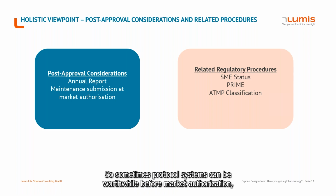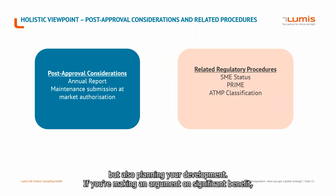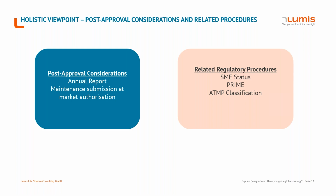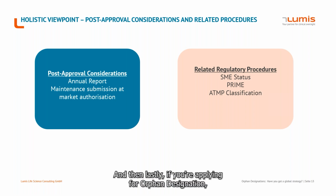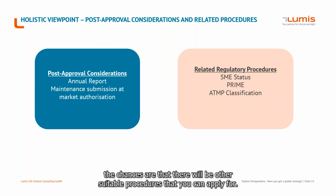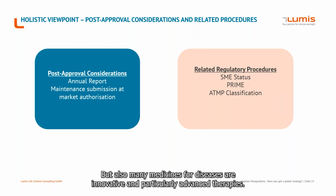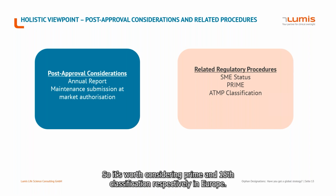So sometimes protocol assistance can be worthwhile before market authorization, but also planning your development. If you're making an argument on significant benefit, then maybe you could factor in endpoints to compare your medicine to the appropriate methods. And then lastly, if you're applying for orphan designation, the chances are that there will be other suitable procedures that you could apply for. SME: about 50% of orphan designations are for SMEs, so that's definitely one that you could frequently look at. But also many medicines for rare diseases are innovative and particularly advanced therapies, so it's worth considering PRIME and ATMP classification respectively in Europe.